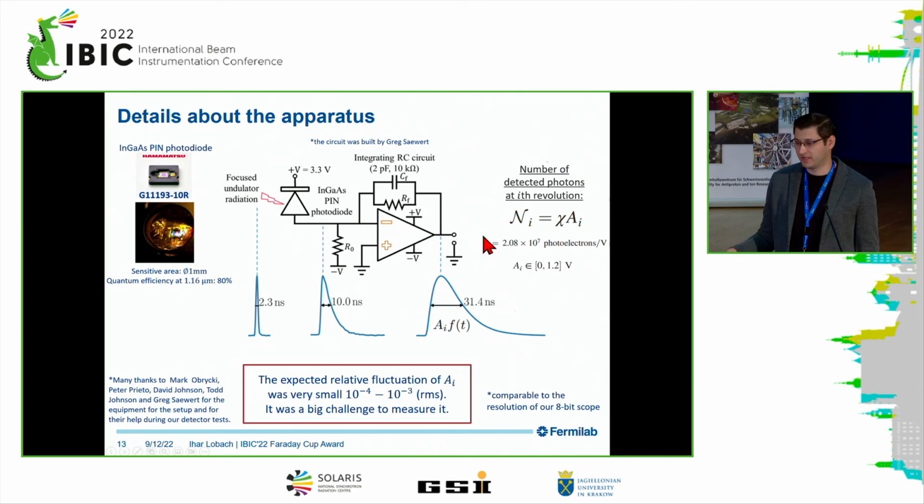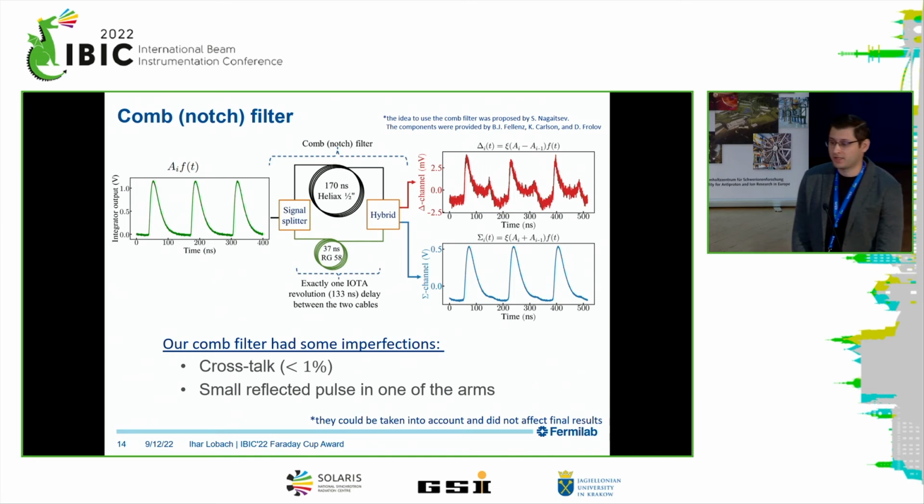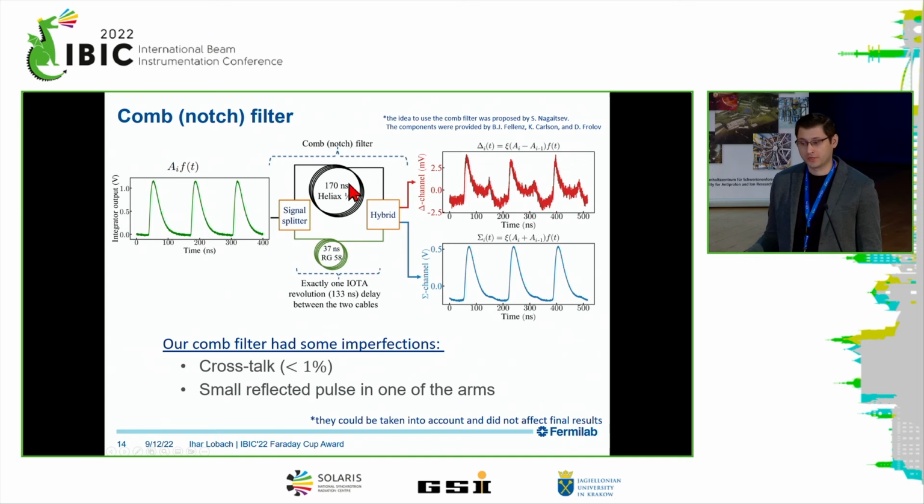The relative fluctuations of these voltage amplitudes were very small, 10 to the minus 4, 10 to the minus 3 RMS, and we could not measure them directly with our 8-bit oscilloscope because of the finite resolution. Therefore, we had to use the so-called comb filter, in which the pulses from the integrator go to a signal splitter. Then, in one of the arms, a delay equal exactly to one IOTA revolution is introduced, and then the signals are combined again in a hybrid, which produces the difference and the sum of the input signals. In this way, in the difference channel, we can look directly at the difference between two consecutive pulses in IOTA. Therefore, the baseline is removed, and we can use the scale on the oscilloscope effectively in the millivolt range.